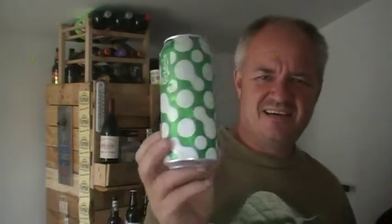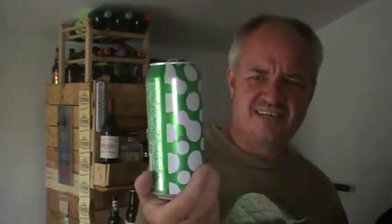Today I'm actually going to review a lager, and it's because it's in the fridge and the wife used half of it, and I thought, well, waste not, want not, let's do a review. And today's review is of Carlsberg, of all beers, with the kind of obscure looking can design. Now, this has already been cracked open.